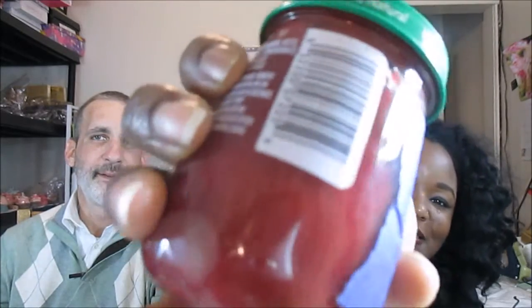Okay, so now I get to pick one. Does me or you? I picked that one. Okay, so we're going to try this one. It looks very... I'm going to say it's plums just because of the color. Yeah, I'm going to say plums or some kind of berry. I think that's plums. It smells kind of plummy. It does.